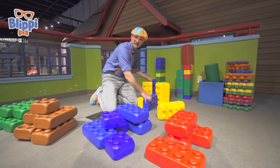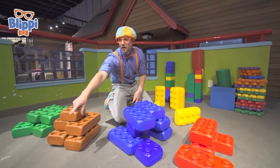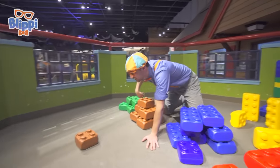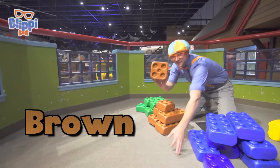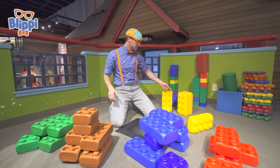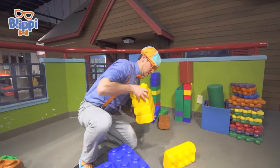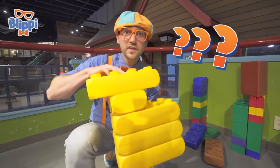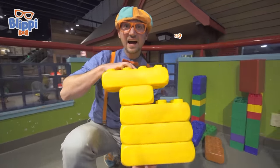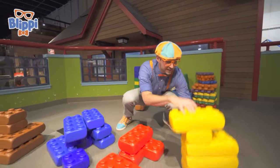Okay. Hey, here's some more blue bricks. Look at this one. What color is that? Yeah, this is brown. Let's stack it right there. Hey, look at all these. What color is this? Do you know what color this is? Yeah, it's the color yellow. Let's put these right over here.